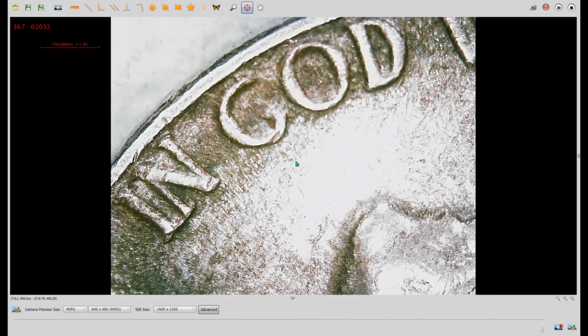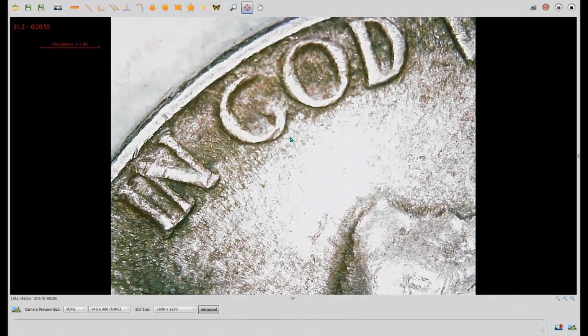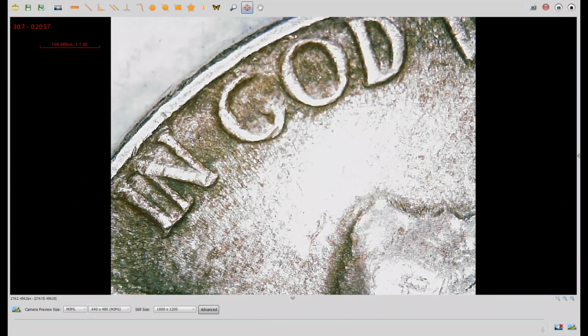But if you look right here below the letter G, you can see a die gouge right in this area. This is the only die marker I could find to determine the variety. It was a tough one. Now let's go to some other finds.